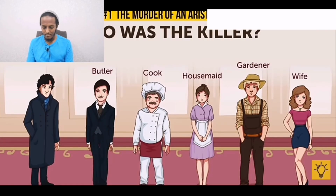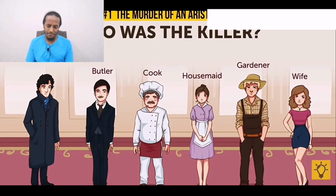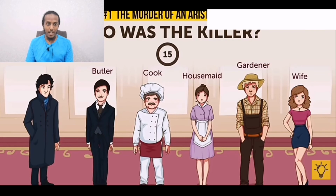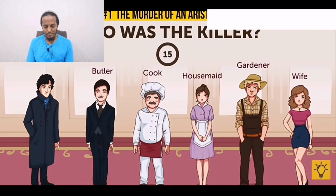Who was the killer? And how did Stevens find the criminal? He is the cook. Will you be able to solve this riddle in 15 seconds? If you want more time before we consider this case, you can always pause the video.